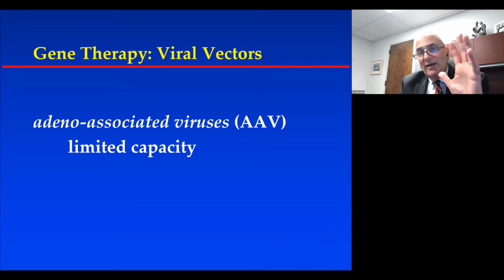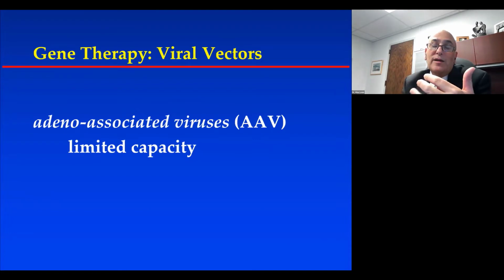If we take the guts of that virus out and replace it only with the cargo that we wanted to deliver, say, a normal copy of the gene, with the mechanism that will allow that gene to be expressed, and put it under the retina, it will infect the retina and deliver not the common cold, but the therapeutic agent, the gene that you wanted to deliver.